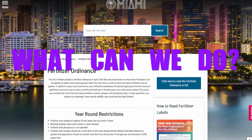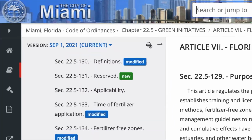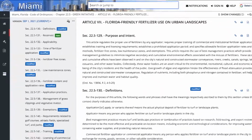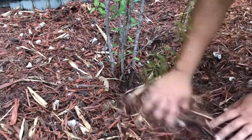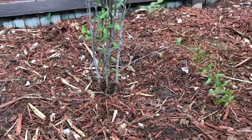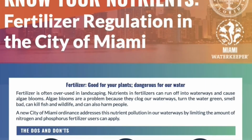So what can we do about it? Fortunately, the City of Miami Fertilizer Ordinance was passed in April 2020 and includes all areas within City of Miami limits. The new requirements of the ordinance apply to any fertilizer user, both commercial and residential. It enacts restrictions on what kind of fertilizer can be used, when they can be used, and where they can be used. So here's what you need to know about the ordinance and how you can help protect our water.